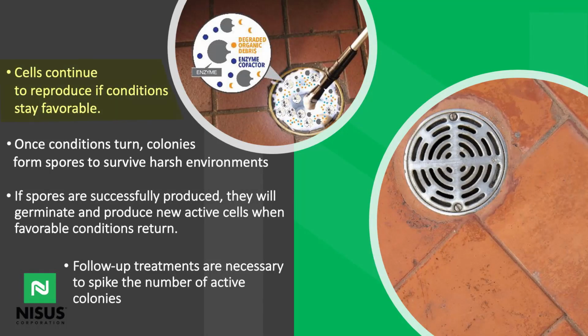So these cells continue to reproduce as long as conditions stay favorable. Once the conditions are not favorable, let's say that this environment completely dries up. When we know in commercial kitchens that's probably never going to happen. But let's say that it dries up and that it is a completely dry surface. Now these cells will actually produce spores themselves, go back into the spore phase, and rest in that spore phase until the correct conditions come back again.